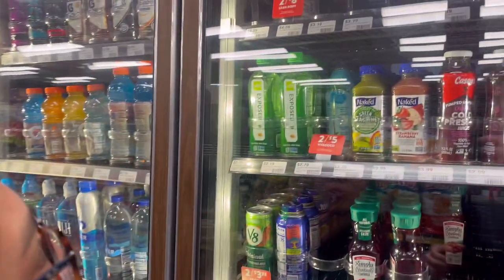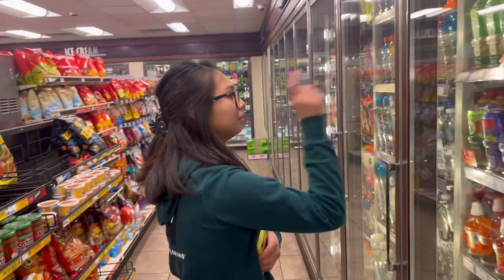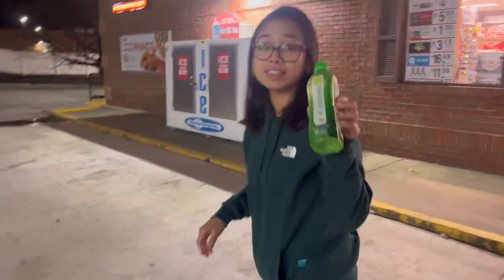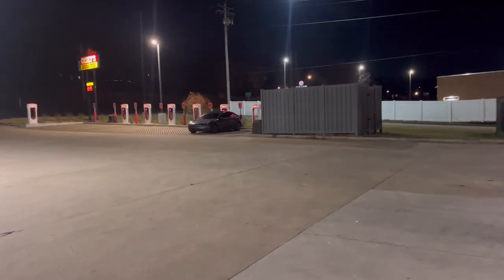Dad, or coconut water. You have that at home. Same exact one. Well, we got the coconut water. No, it's not. It's an aloe drink. Oh, same thing. No, it's close enough. No, it's not.